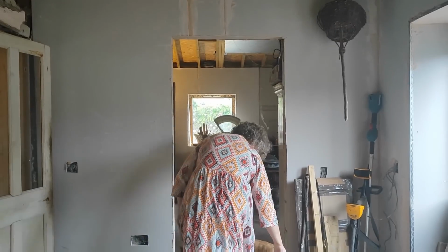So this looks really quite different this time. Can't wait to do a bit more in here, but this isn't priority at the moment. There are other things that are priority. So let's go through to the kitchen. Come on, people.